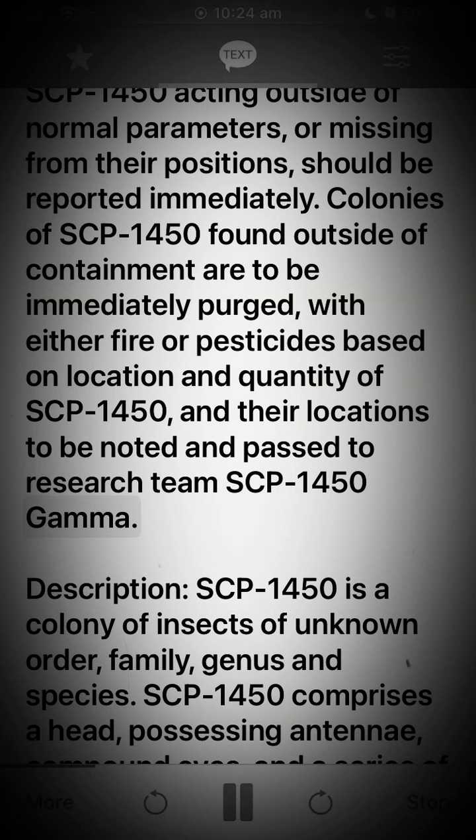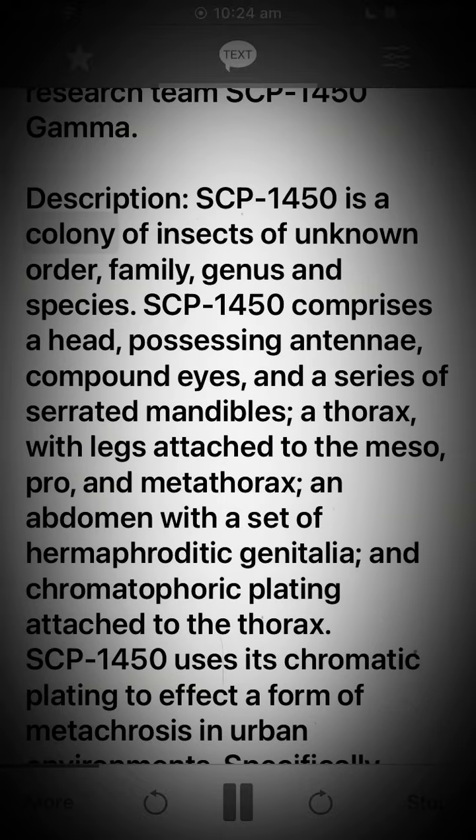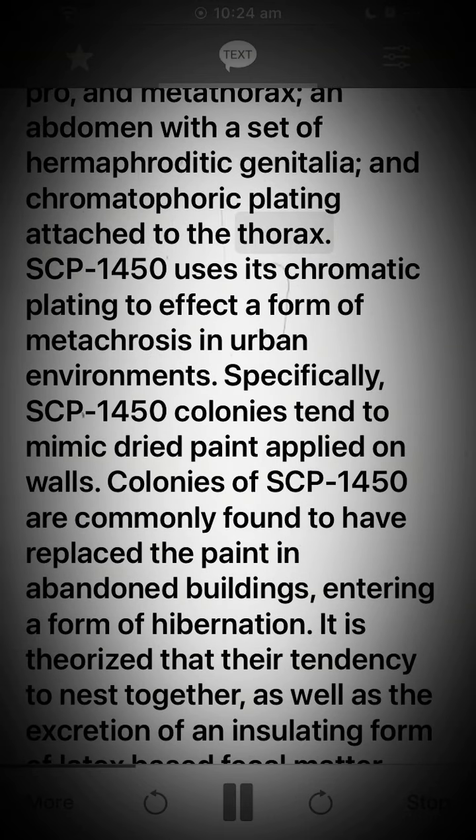Description: SCP-1450 is a colony of insects of unknown order, family, genus and species. SCP-1450 comprises a head, possessing antennae, compound eyes, and a series of serrated mandibles, a thorax, with legs attached to the meso, pro, and metathorax, an abdomen with a set of hermaphroditic genitalia, and chromatophoric plating attached to the thorax.